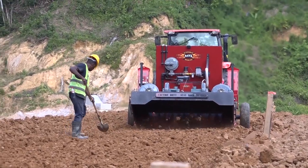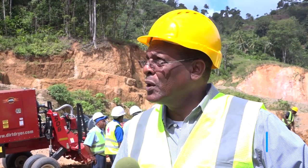Chairman of WASCO's Board of Directors, Francis Dembo, believes if the weather permits, the starter dike will be completed within 20 days. The next activity is that we have the suction dredge already on the reservoir. That's the John Compton Reservoir. It's already connected to the sediment disposal area.